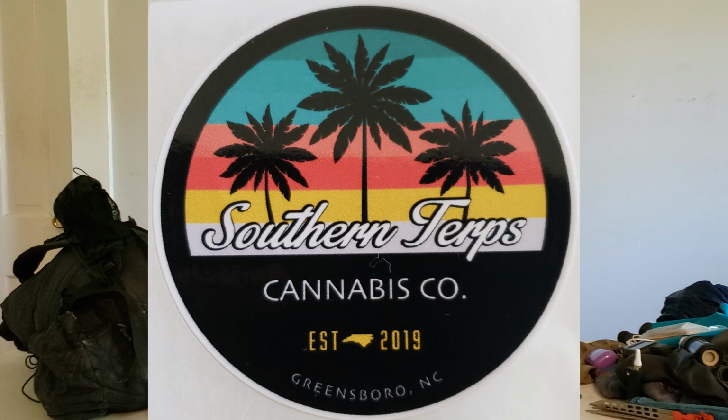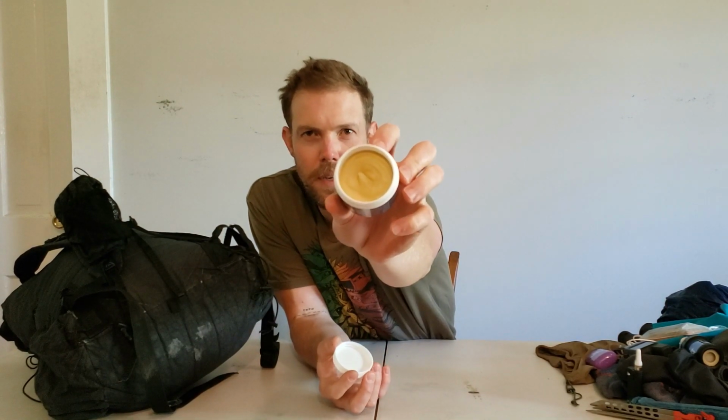And speaking of anti-chafe ointments, this is a product from my friend over at Southern Terps. This is a CBD full spectrum salve. So this is what I was talking about. It's an ointment that you can rub on your skin or your muscles or wherever that's sore and needs to be healed. That's a lavender flavor. It smells great. 500 milligram CBD salve. He's a local black-owned business and a friend of mine, Southern Terps. Check them out. He donated some gear for my hike, so I can't wait to use this for sore ankles and also chafing and stuff.